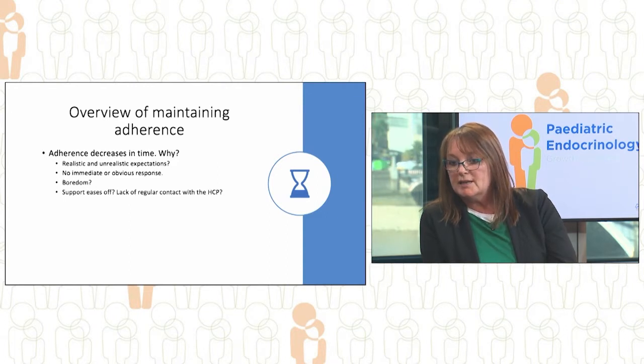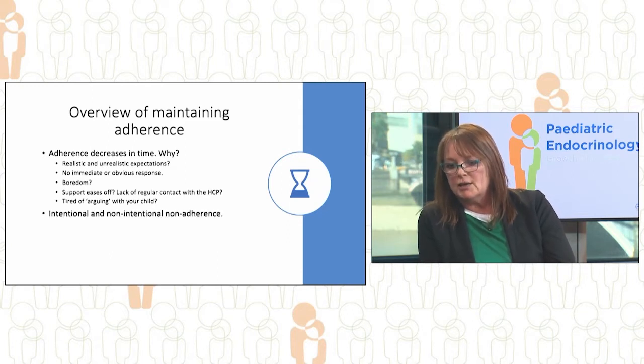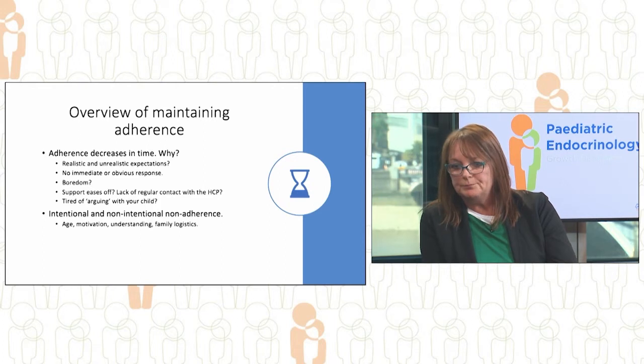The support can ease off. As I said, we're there at the beginning, maybe not afterwards. You need to keep regular contact. And they're tired. You talk to some parents, they're just tired of arguing with their child. It becomes an absolute process every night, watching the time, knowing they've got to give growth hormone, and they are tired of it. Intentional and non-intentional, that we've heard from John.